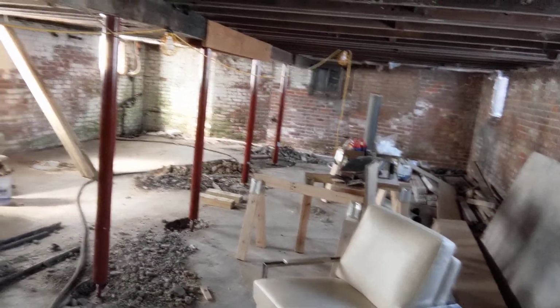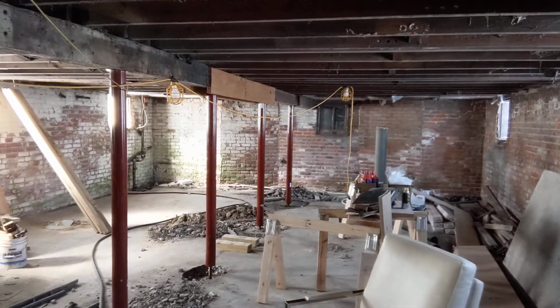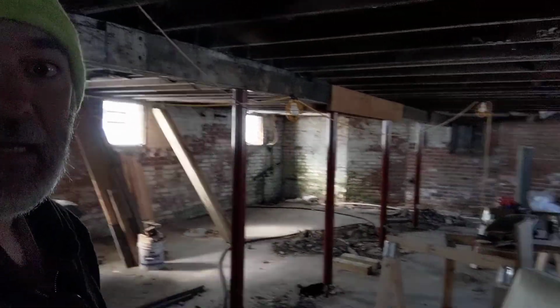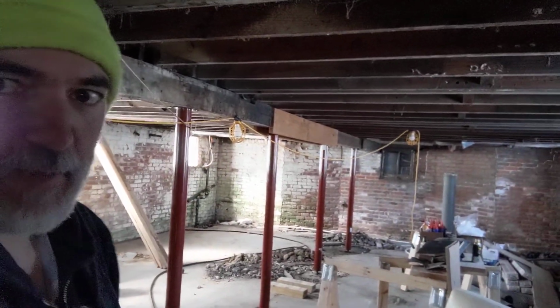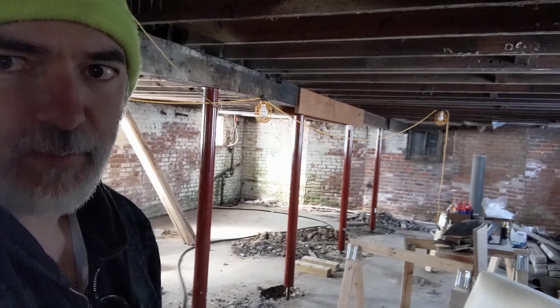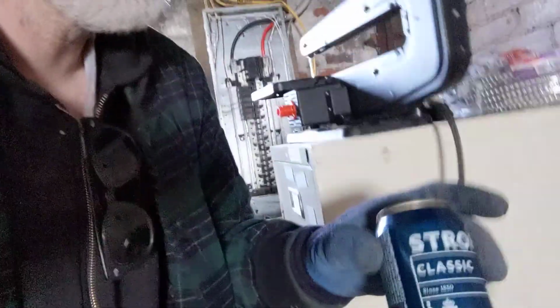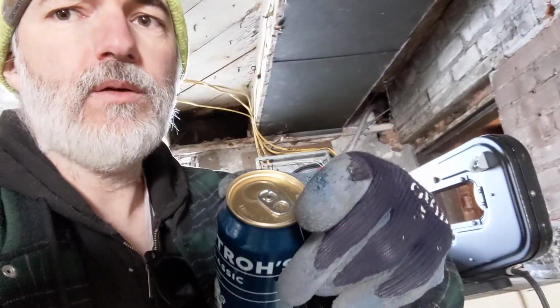What else we got going on down here? It's just looking tidy. This is a basement, and look how much light there is. It's beautiful. I love it down here. It's going to be great in summertime because this will just hold its temperature all year round. So right now it's cold-ish, but it's not too bad. Let's see if my beers are frozen. Still good. Haven't popped. Ripper.